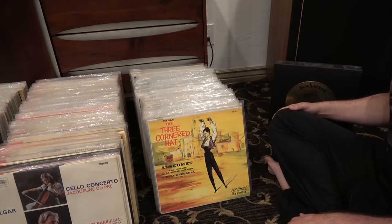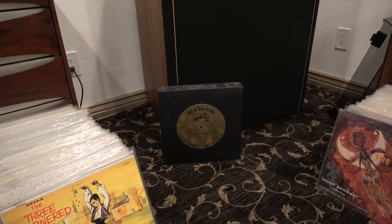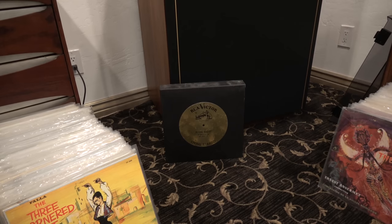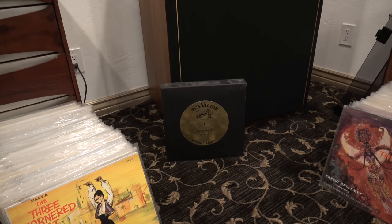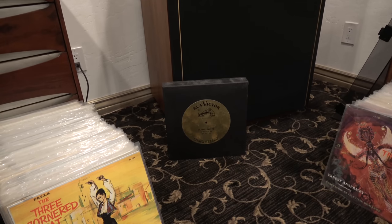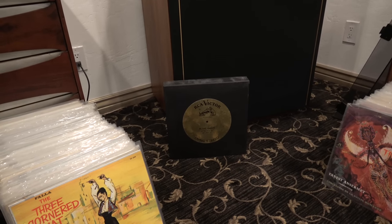Okay, let's take a look at some of the Decca stuff. Oh, don't forget the Classic Records 45 RPM Royal Ballet box set. That was significantly more desirable before Analog Productions reissued it. The only difference is that single-sided, the new Analog Productions box set is not.